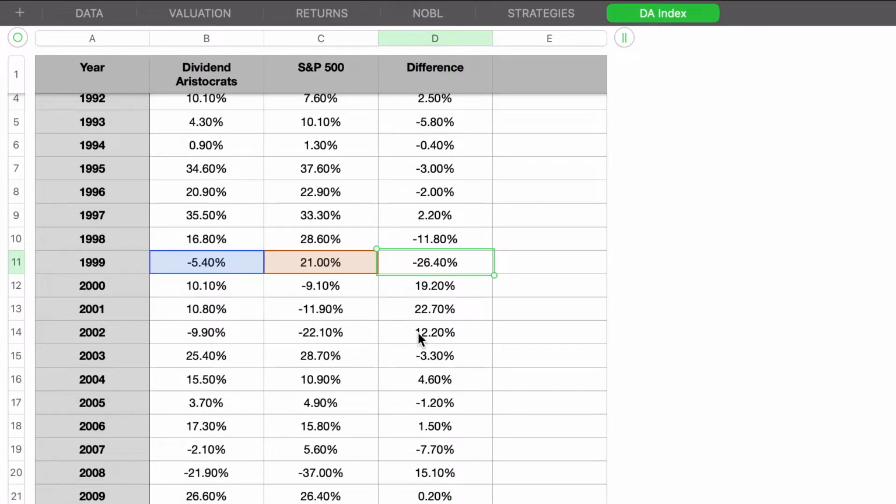However, directly after the market crash, in the year 2000, the Dividend Aristocrat Index returned a positive 10.10% return, while the S&P fell 9.1% that same year. A similar pattern occurred in 2001. The Dividend Aristocrats were up 10.8%, while the S&P lost 11.9%. And finally, in 2002, both strategies were down for the year, but the Dividend Aristocrats outperformed the S&P by 12.2%.